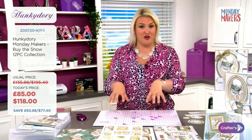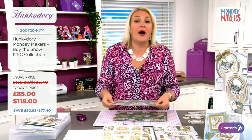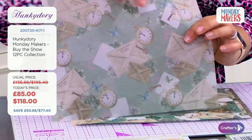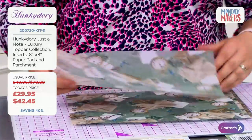Now, what's different about this kit, as Joe said, is that gorgeous parchment. And I think when you have a look at it, so for those of you that don't know, parchment, or sometimes known as vellum, it's this lovely kind of really thin feel to it. I like to use it behind die cut pieces, or if you want to do cutouts on them. So you're getting four sheets of each.